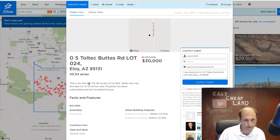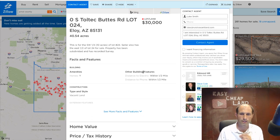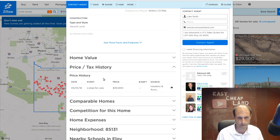This is for the southwest quarter, 10 acres of lot 24. Okay, so they're splitting it up. They're saying it's 40.54 acres, and so they're selling you 10 acres of the 40 for 30 grand. And they also have some other bits and pieces of this thing. So talk about misleading. Why don't they just say it's 10 acres in there? But they do say it's 10 acres down here. So 10 acres for 30 grand. So my 20 acres for 22 grand is still quite a better deal.